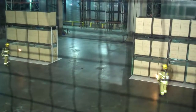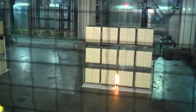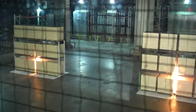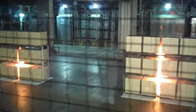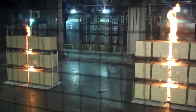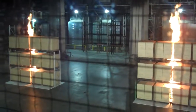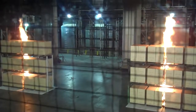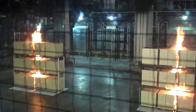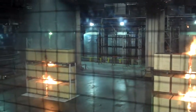Okay, they just passed off control of the fire to the guys on the floor. And we have ignition. That was the corner. 250, we have 250 degrees at the ceiling. Sprinkler operated. Sprinkler operated 48 seconds into the test.